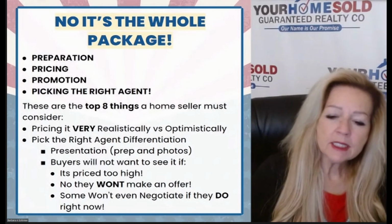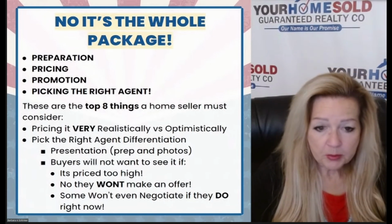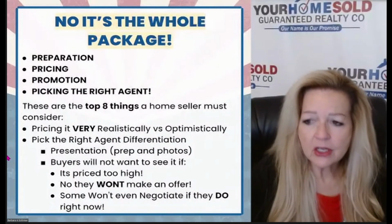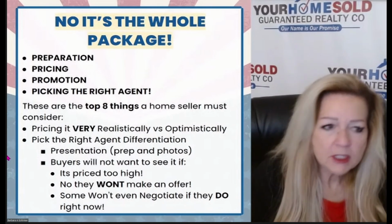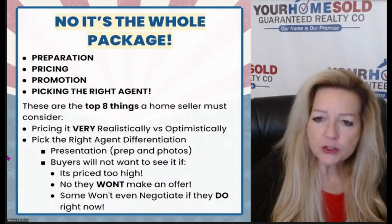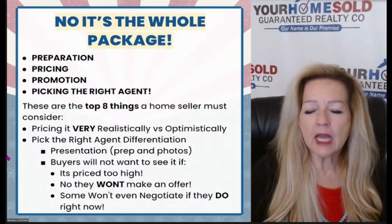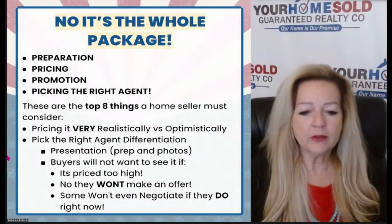Number 1, pricing it very realistically versus optimistically. Number 2, picking the right agent. Still to this day, Richard, I see listings online, even higher price listings, where the agent is too cheap to spend $200 to get professional photos, and they use their smartphone. And it's just so obvious. The lighting is bad. You can see the skinny picture instead of the full wide on the screen.